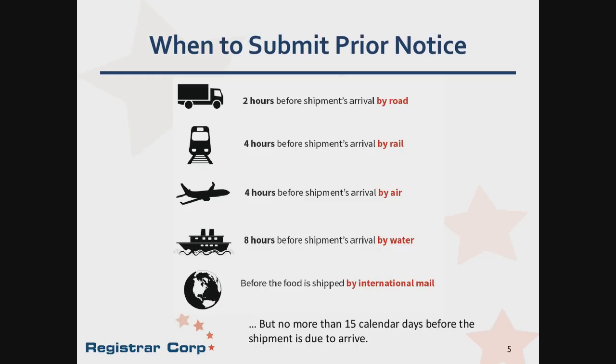The mode of transportation will affect how early you are required to submit your prior notice. If your shipment is coming by road, you should submit your prior notice 2 hours before arrival. By rail, 4 hours prior to arrival. By air, 4 hours prior to arrival. By water, 8 hours prior to arrival. And if you are shipping your package by international mail, you should file your prior notice before placing your package in the postal system. Lastly, please remember that you should file your prior notice no more than 15 calendar days before the shipment is due to arrive.